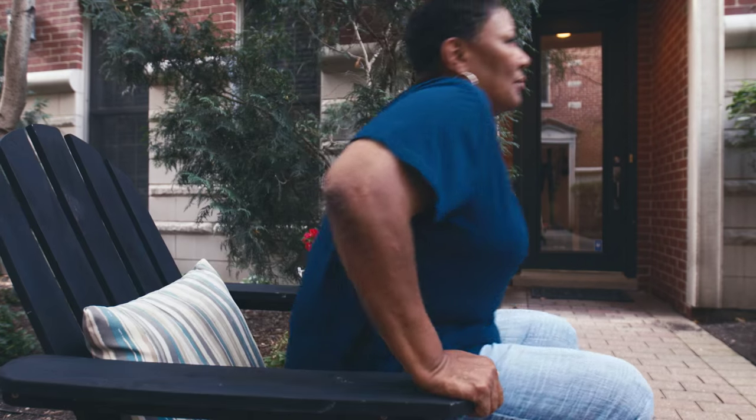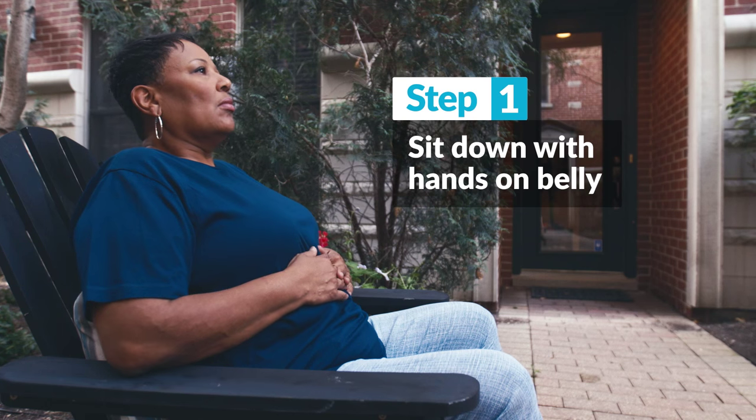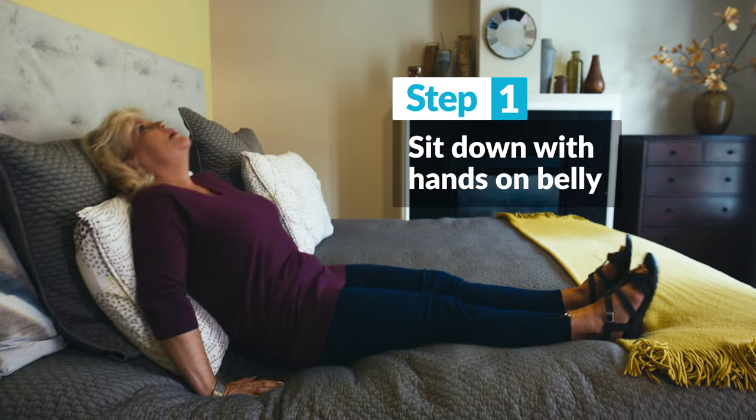To practice belly breathing, sit down in a comfortable chair. Sit up straight and put your hands on your belly. Or, if it's more comfortable, you can lay down.